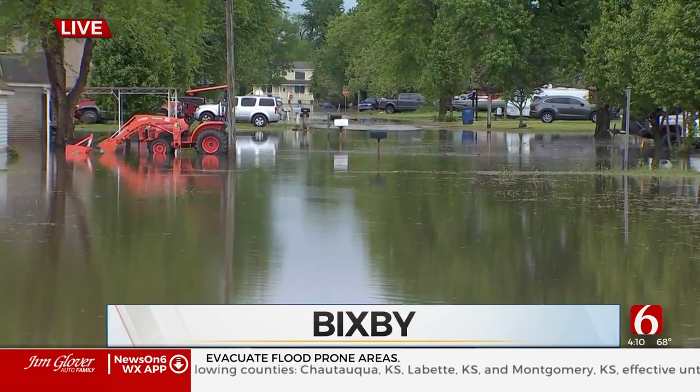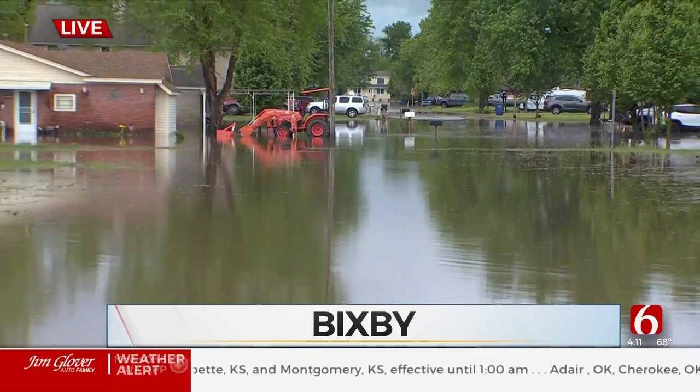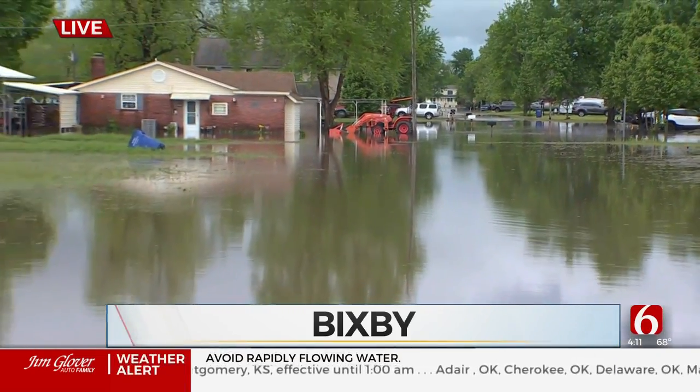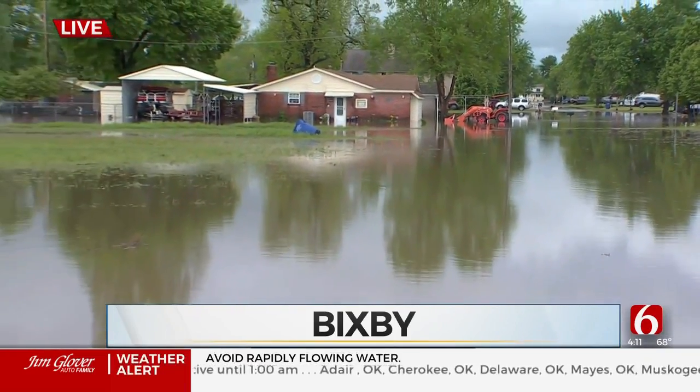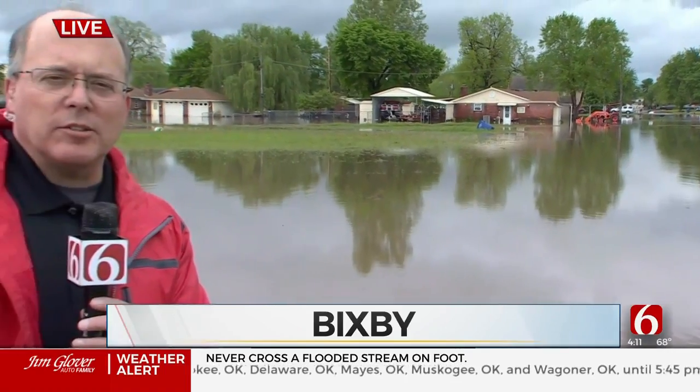And at least here in Bixby, the water is not still rising, but it hasn't started dropping either, and that will be when neighbors can get back in there. There are a few folks with four-wheel drive trucks that have been driving in and out of the neighborhood, but right now here in Bixby, there is a shelter being set up for folks that can't get back into their homes tonight. There's quite a few homes back here with a couple of inches of water in them. Reporting live in Bixby, Emery Bryan, Oklahoma's Own News on 6.